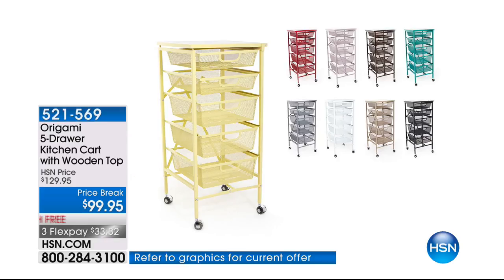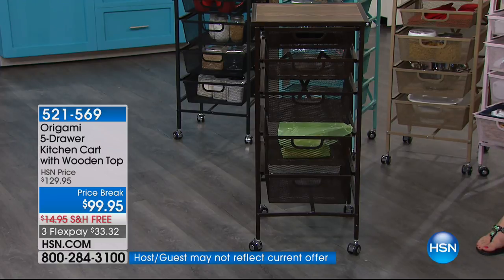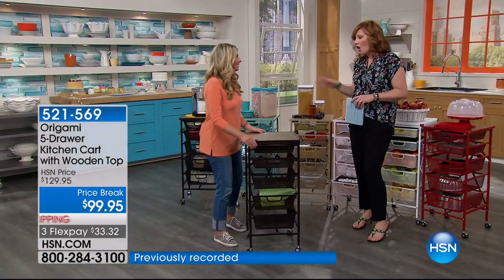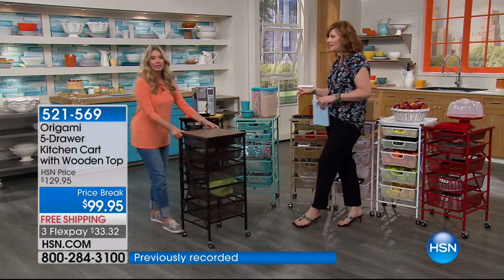This is powder-coated steel, so it's strong, durable, long-lasting. It's not going to warp, bend, or chip. And free shipping and handling is on us for birthday month, so we love that. We're going to bring out our very special guest, Tracy Rosa, our product expert when it comes to origami. Tracy, we're going to have to run through the colors because my producer is updating me. All right, we'll do that first.